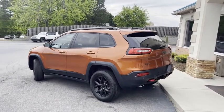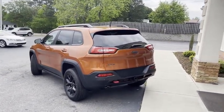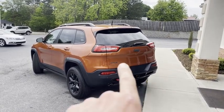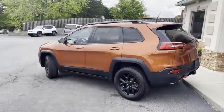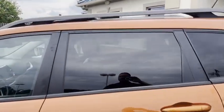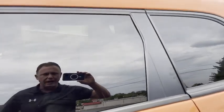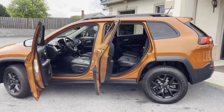It is Carfax certified, zero accidents. Four-wheel drive. It does have the tow package. Power lift gate with the backup sensors. It's got the touch to lock, blind spot monitoring, roof rack, whole glass pano roof. Let's open it up. This thing is gorgeous, and we've got it right here at the Trading Post in Conover.